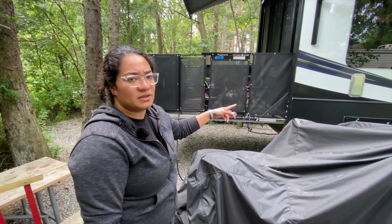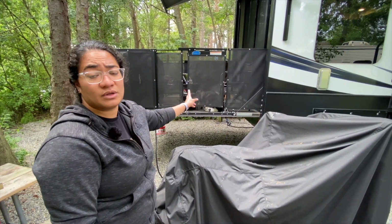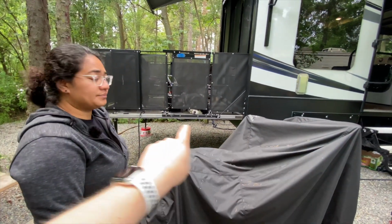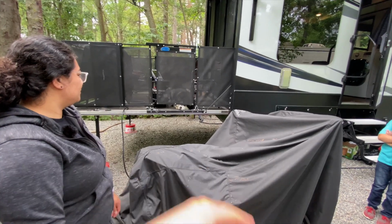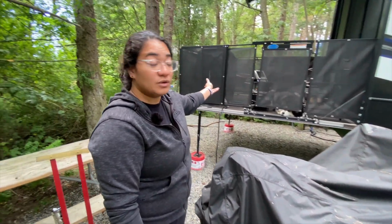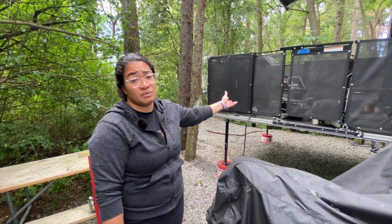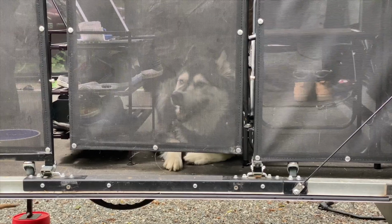The reason why we went with this one is because it's a toy hauler and it has a nice patio, and we have motorcycles as well that we load from the back. So the patio is the ramp that you use to get the motorcycles into the RV. The patio is where we have the griddle for Devin's cooking. It's kind of nice to sit outside and enjoy when the weather permits. It's also a nice spot for that dog.